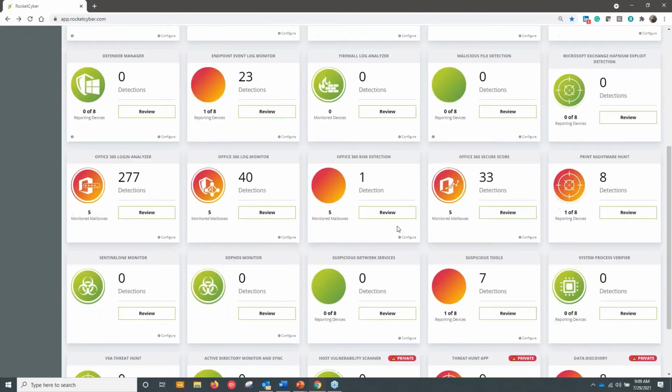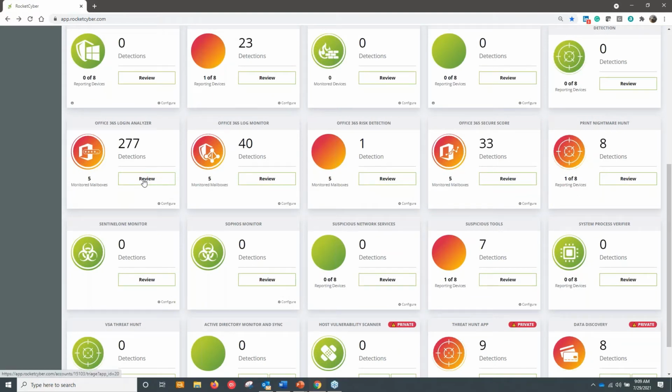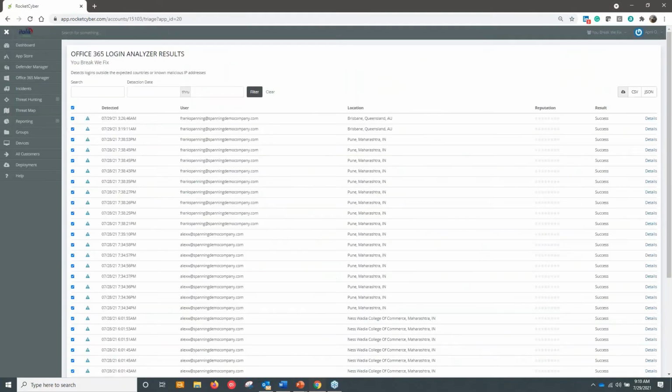O365 has many different apps that we look at. The log analyzer will show where logins are happening and if there's a reputation against that event. So we're not showing any reputations here, but usually there's 3, 5. If it's all the way over, it's a really bad reputation, something that needs to be acted upon quickly. This is information that our team uses to identify other things that need to happen. So this is where the logins are happening from.